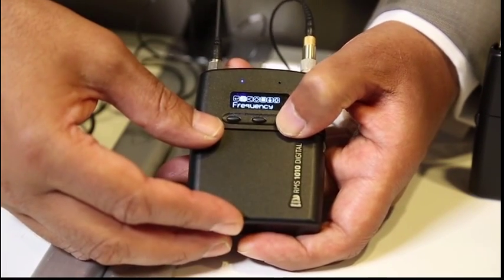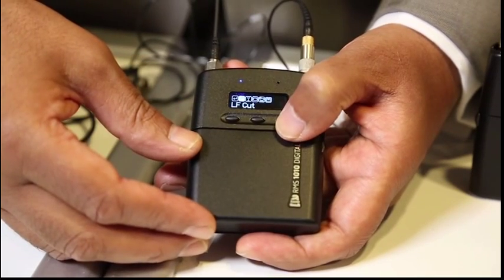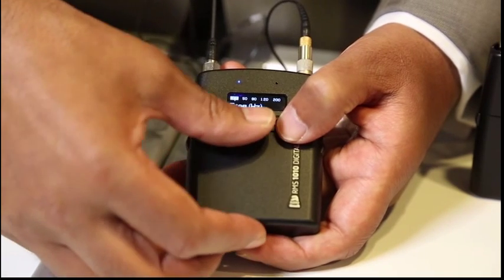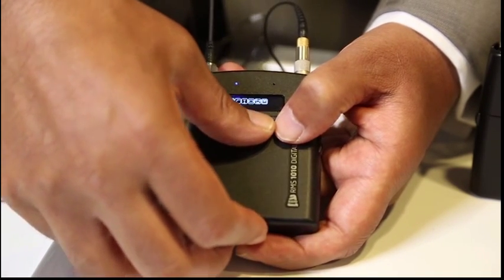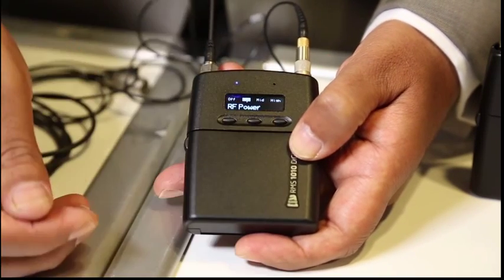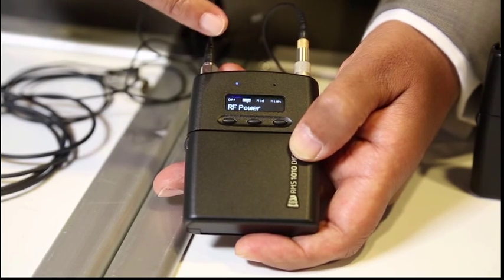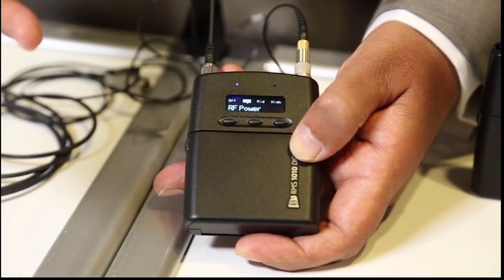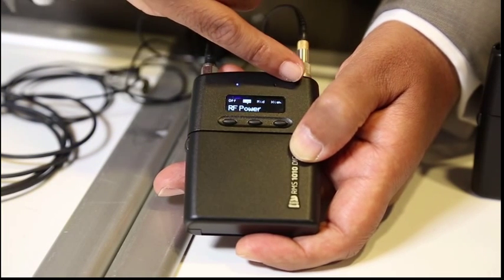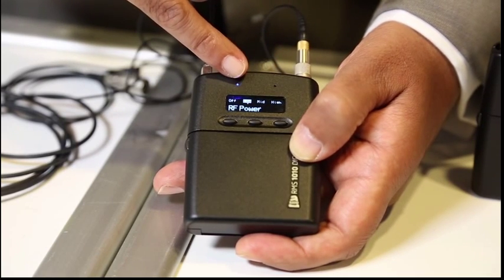In the options menu, you've got LF cut, so you've got selectable LF selections on there. You've also got RF power. You can turn the RF stage off to preserve power if you're just using it as a recorder. You've got low power, mid power, and high power. High power is 50 milliwatts, mid power is 20 milliwatts, and low power is 5 milliwatts.